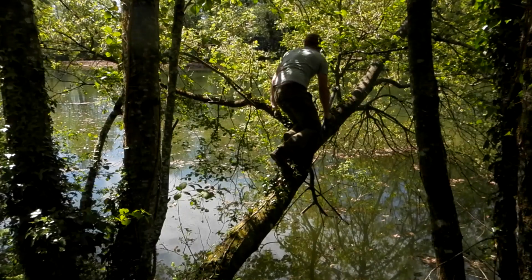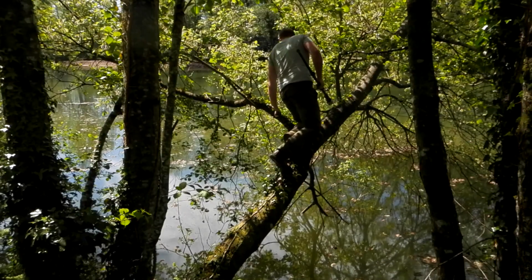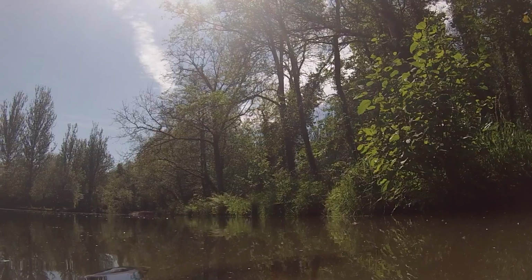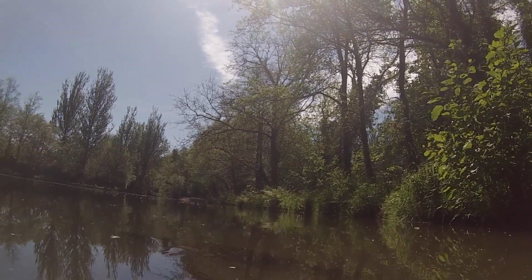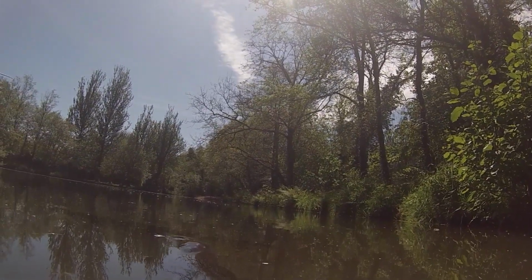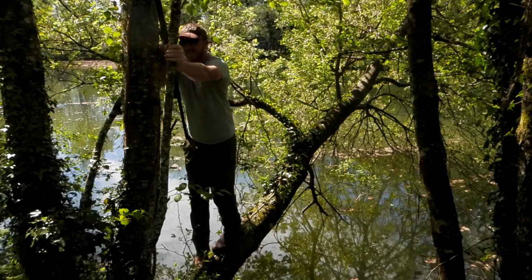Tom goes to great lengths to find fish here, even taking to the trees with a GoPro. And it's worth it to get these shots of carp. You want help?